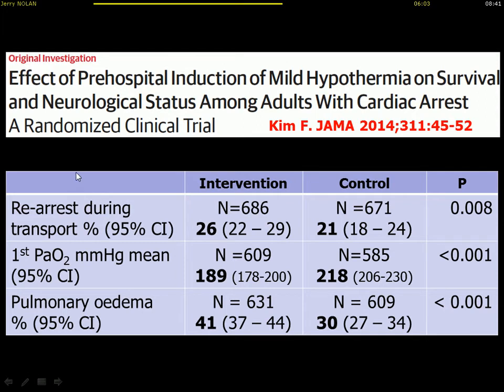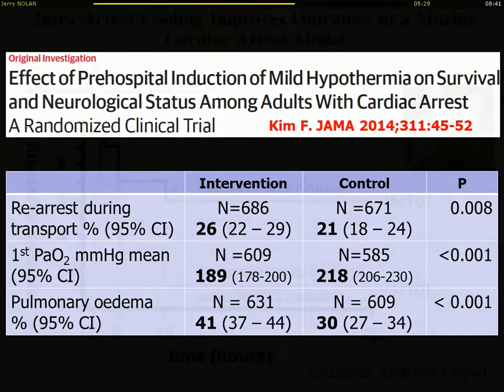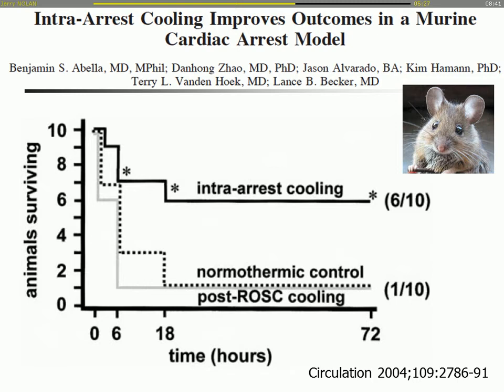And here we've got rearrest during transport significantly higher in the intervention group, those that received IV cold fluids pre-hospital. And if you look at the first PaO2, significantly worse in the intervention group. And then if you look at the incidence of pulmonary edema based on the first chest X-ray, significantly more pulmonary edema in that intervention group. So in other words, we've got evidence here for the first time suggesting harm from using uncontrolled pre-hospital IV cold fluid.